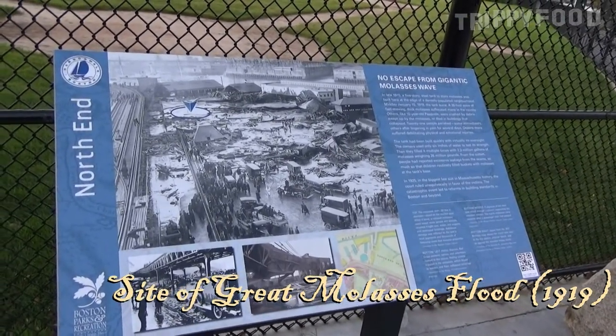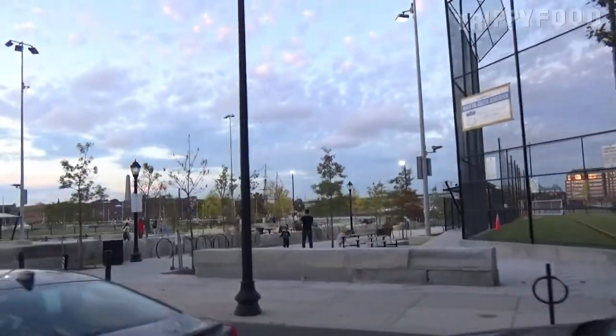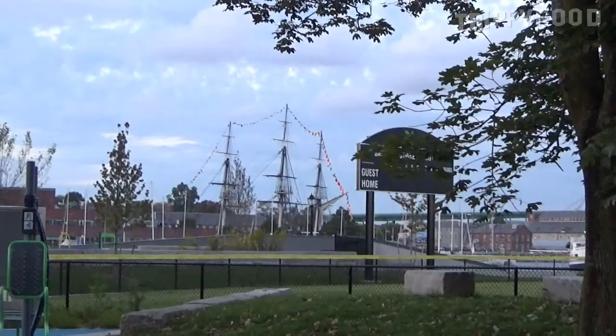The molasses flood was 2 feet deep in some places. Some of the victims were crushed or drowned by the thick molasses or hit by the debris the flood carried. From here, we crossed over into Charlestown for our last 2 Freedom Trail stops.